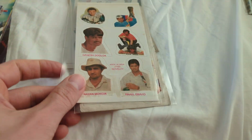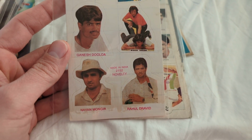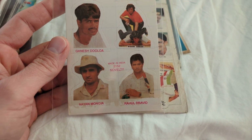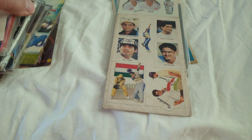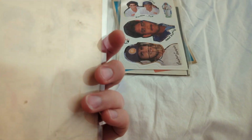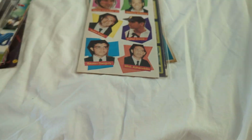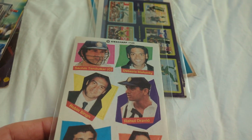I don't really think that most of these will have much value per se, but I just think they're really cool. I look back into this era of Indian culture and history where Sachin was in his prime, and people would buy literally anything with his face on it, and people would make anything with his face on it, whether licensed or unlicensed, and find a buyer for that.